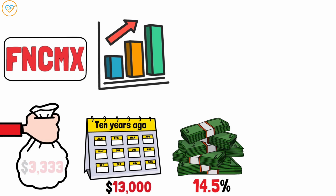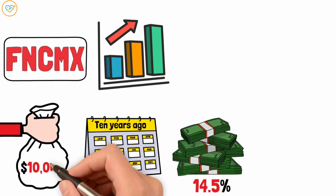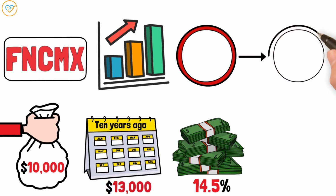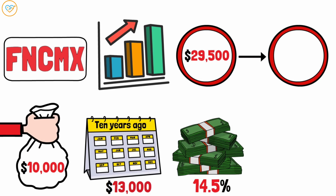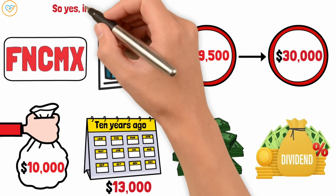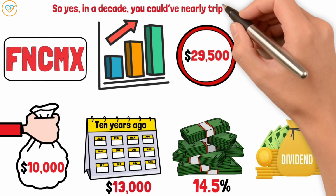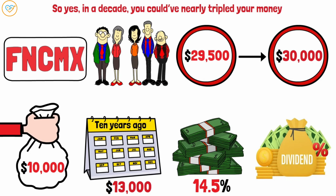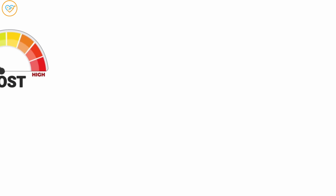Now let's total it up. That $10,000 invested across all three would have grown to approximately $29,500 to $30,000, depending on exact timing and reinvested dividends. So yes, in a decade, you could have nearly tripled your money without picking individual stocks or chasing market trends. Just 3 low-cost, diversified index funds.